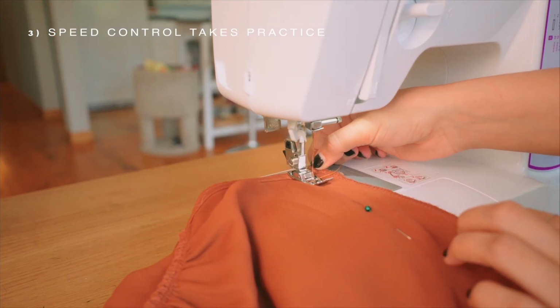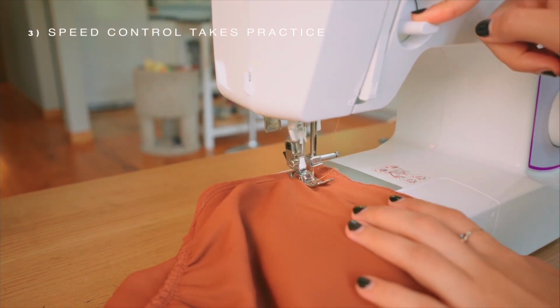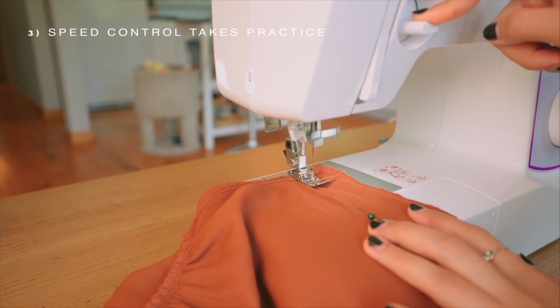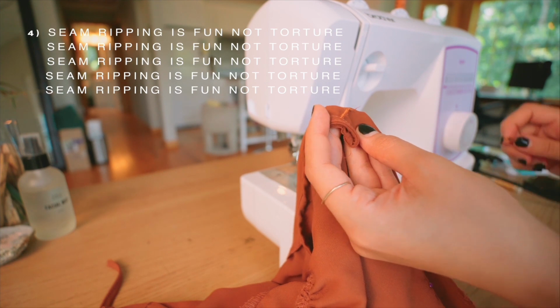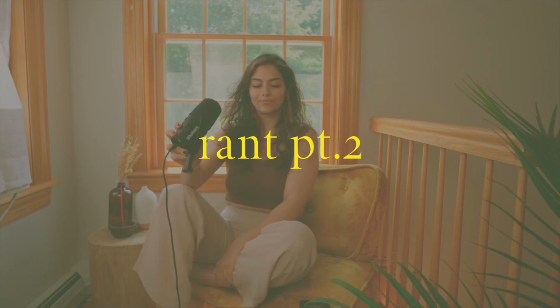3, it takes a second to get a hang of the sewing speed. It kind of reminds me of when I first started learning to drive a car, when it felt really difficult to understand just how much pressure to put on the pedal, but you start to get a feel for it pretty quickly. 4, don't be surprised when you make a mistake a bunch of times and have to seam rip over and over and over again. It's just part of the process.